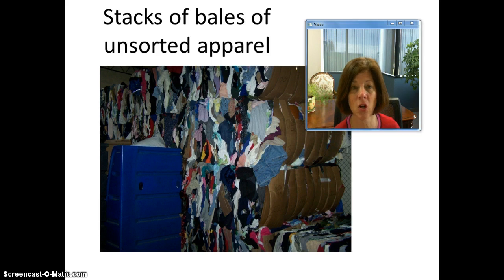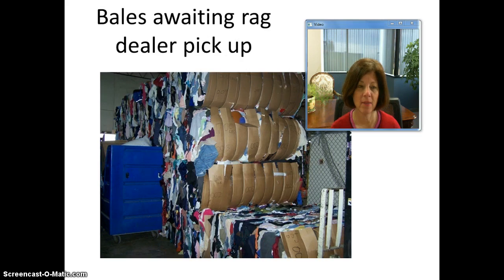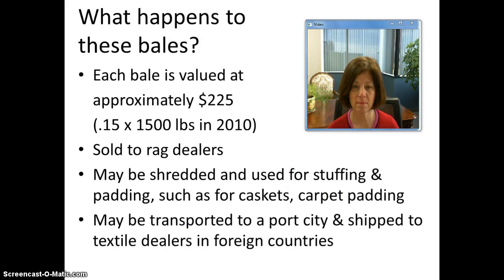So it's a large amount of money just in rags. These bales are awaiting pickup by a rag dealer out of Dallas or Kansas City. And to give it a perspective, there's that 5 feet high bin, and so you can see just how much clothing there is that can be resorted. So what happens to these bales? Each bale is valued at approximately $225 to $250 or more depending on the time. It was 15 cents a pound in 2010.